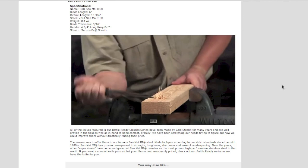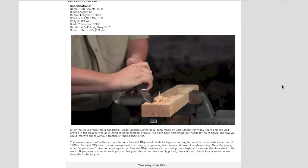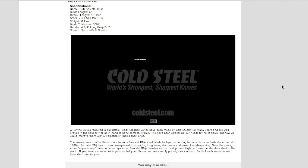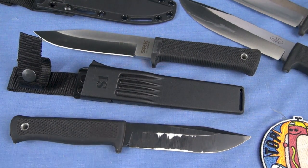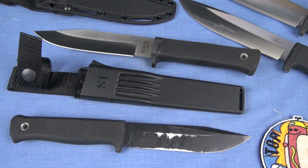If weight is ultimately a concern, I'll go with the S1. It usually is when I go backpacking. I'm counting ounces. People who don't end up carrying pounds. I'll go with the S1. If I'm not backpacking and cost is a concern, I'll go with the SRK in Sanmai 3. It won in several categories as we've reviewed. Steel is a draw. Weight, close. Slight edge to S1.